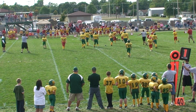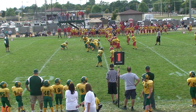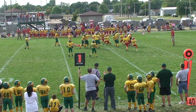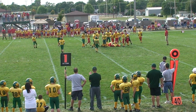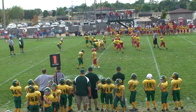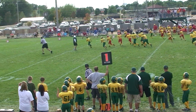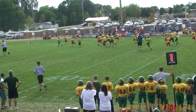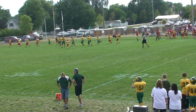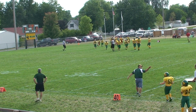Mattoon back to pass, incomplete, almost picked off, flag on the far side, though. Ball's handed off to Jack Pilson. Jack takes the ball up over the 40. Mattoon back to pass, and Charleston picks off the interception, and it was touchdown Charleston. So with 2:28 left in the first half, Charleston.